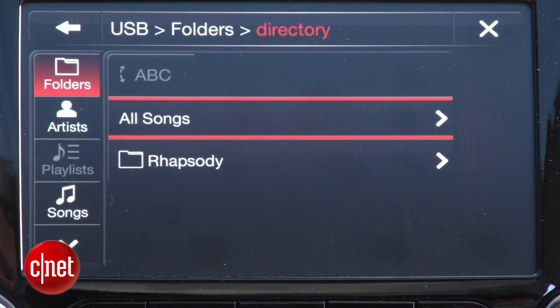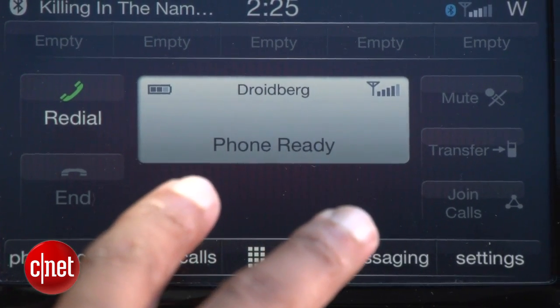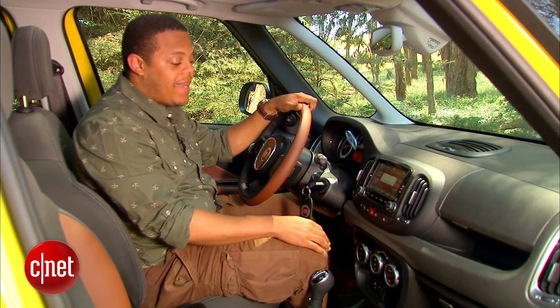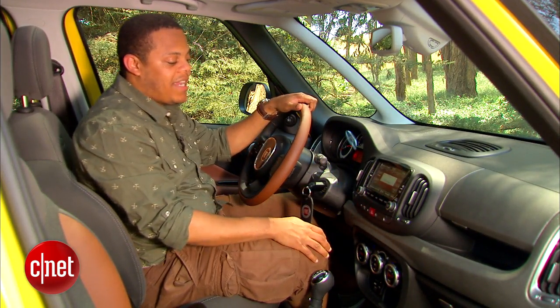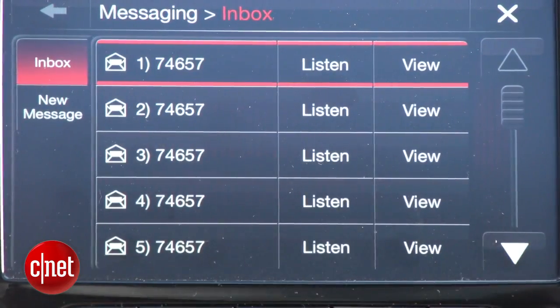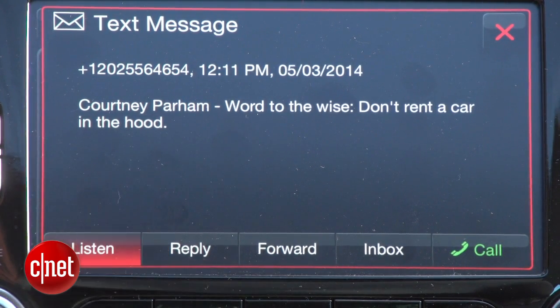Also, part of that Uconnect system is going to be Bluetooth connectivity. If we pop in here, we can see that we're paired with our phone. That's going to also include audio streaming from a paired device. And if you get a text message, you can actually view the message on the system right here. And if you're driving, you get a pop-up that asks if you want to listen to it with text-to-speech and then reply with a canned response.